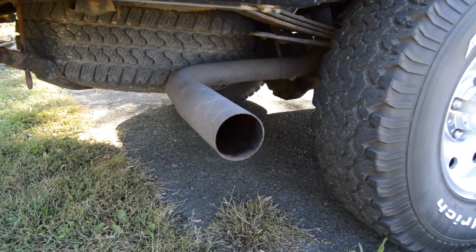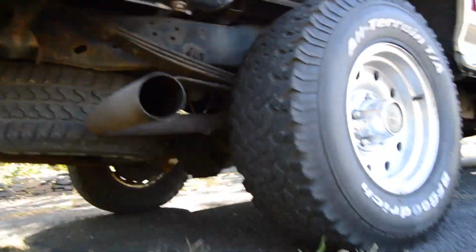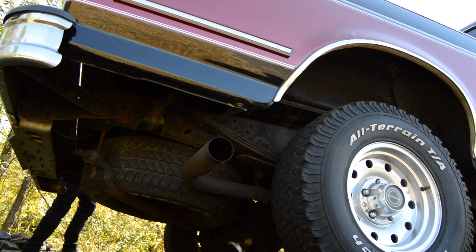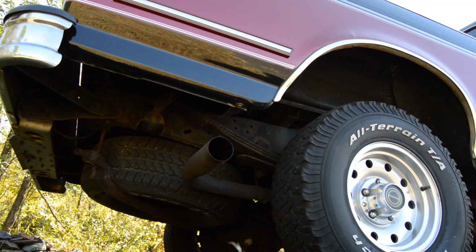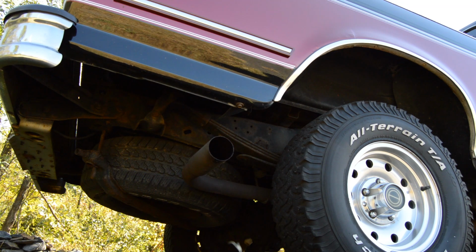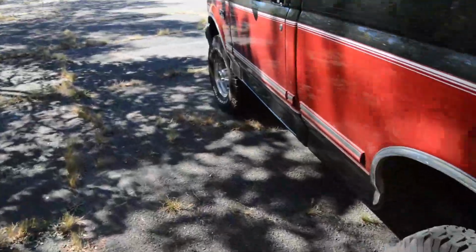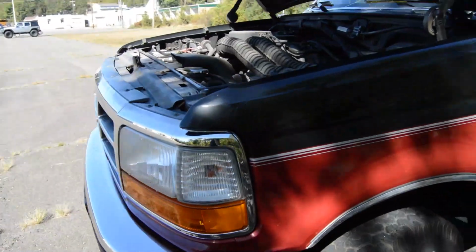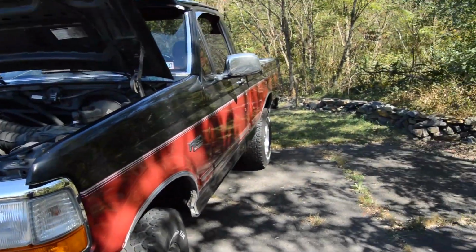So that is the stock exhaust for you. I'll give it a couple good revs. So that's a quick video of what it sounds like. But yeah, it is a 351 Windsor. I am looking at exhaust for it.